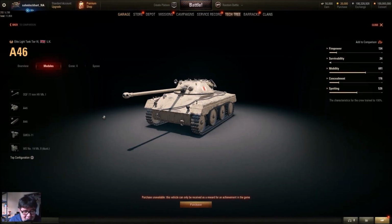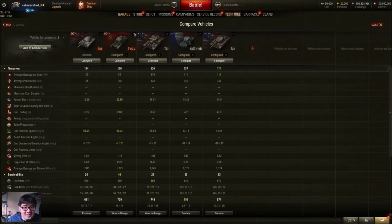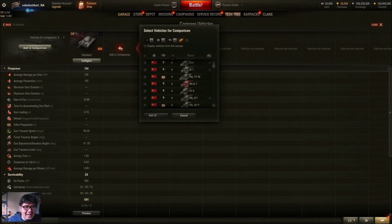There's the A46. It's just a small dessert. So yeah, it's not that great. So I will probably give this like a 5 out of 10. I mean, it's not bad, but it just underperforms compared to its colleagues at tier 6 in terms of light tanks. But there you go, folks, all the hidden vehicles added in this patch.